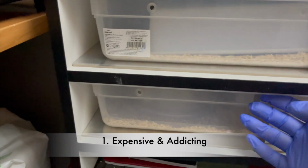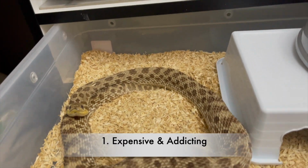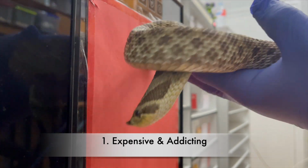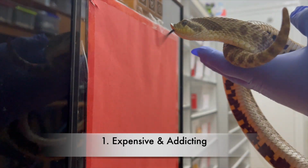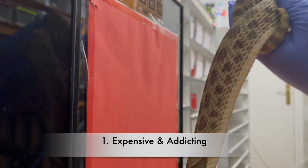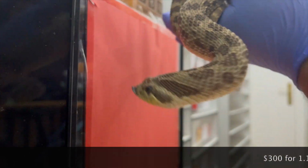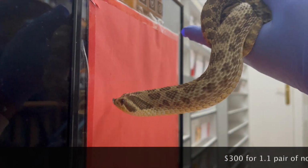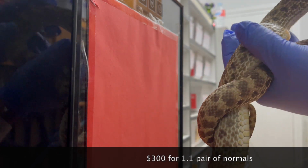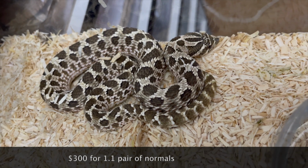So this was my first pair, and something like this is going to cost you about $300. Just to stay on topic, you need to understand why you're getting into this hobby. I started off with her. She was my first female, and I got the male as well, so $300. Nothing special genetic wise, but she is normal. She's a normal pattern, just as you would find them in the wild. So I got him and her for $300.